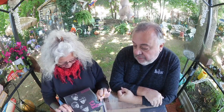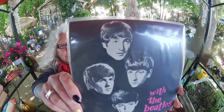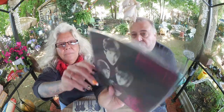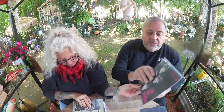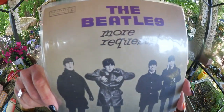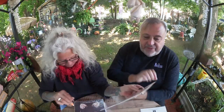EPs, extended plays. Wow. So they should be in kind of order. So this is with the Beatles. If you notice, this is going to be 7016, so the next one should be 7014. They're not in order. All right, more requests. These are cool. Yeah, these are EPs. I like these a lot.